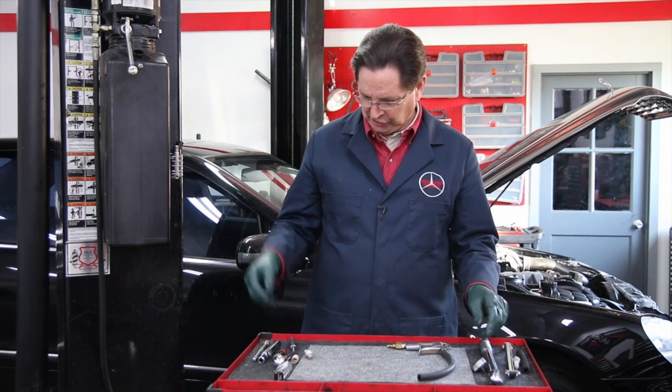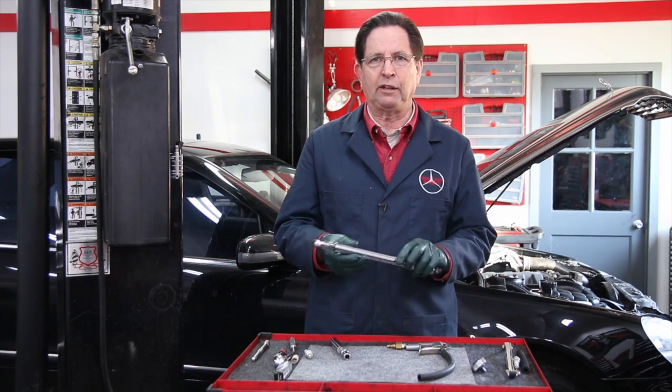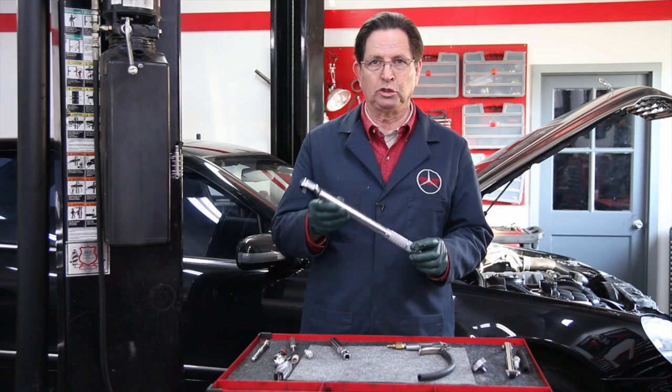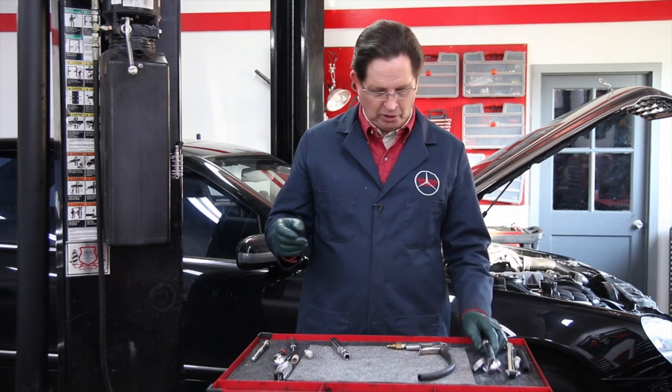And then finally, you're going to need a typical spark plug socket, and I highly recommend a torque wrench. You can get by without it. I've seen, like I said, a lot of problems with loose plugs because they have not been torqued properly. So those are not expensive tools.